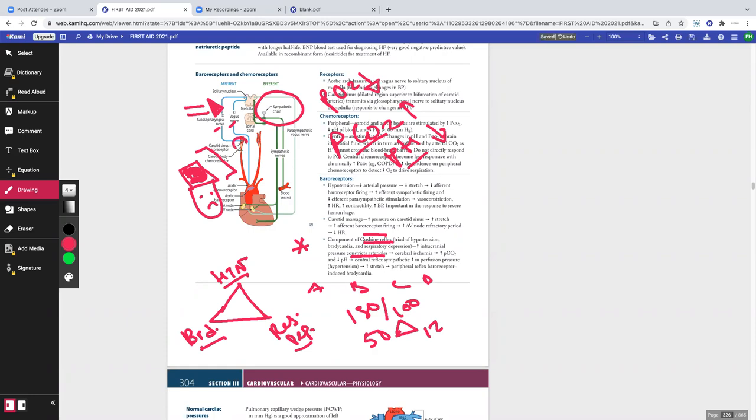The chemoreceptors. They will fire. When they fire, what happens? When they fire, we get a parasympathetic response. Yes or no? This parasympathetic response is responsible for your bradycardia, and they are responsible for your respiratory depression.